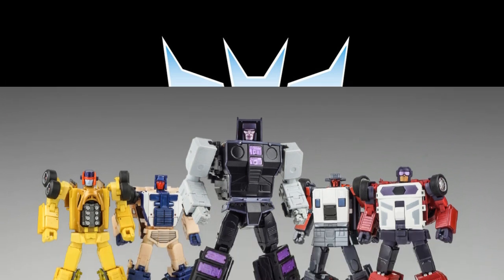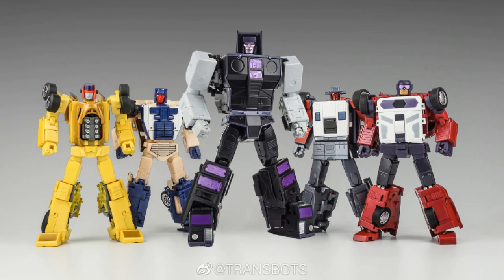So now the question goes, what do you do if you're sitting around with 5 X-Transbots figures? You didn't go in on Fans Toys, you didn't go in on DX9. What do you do? Well, there's several options.